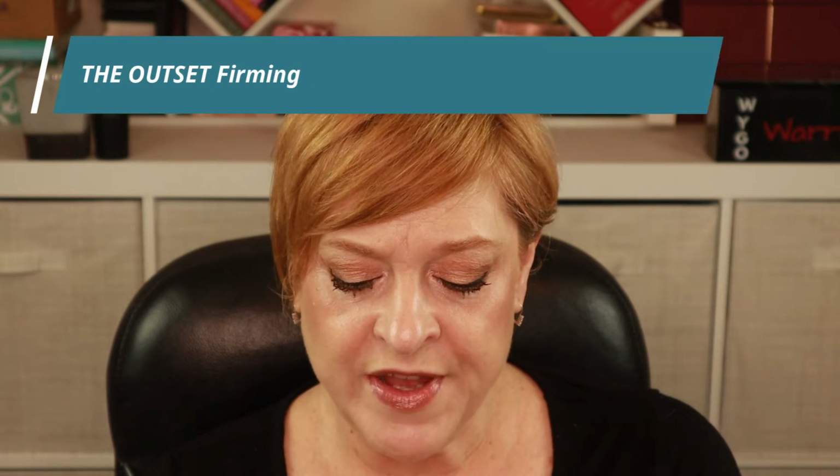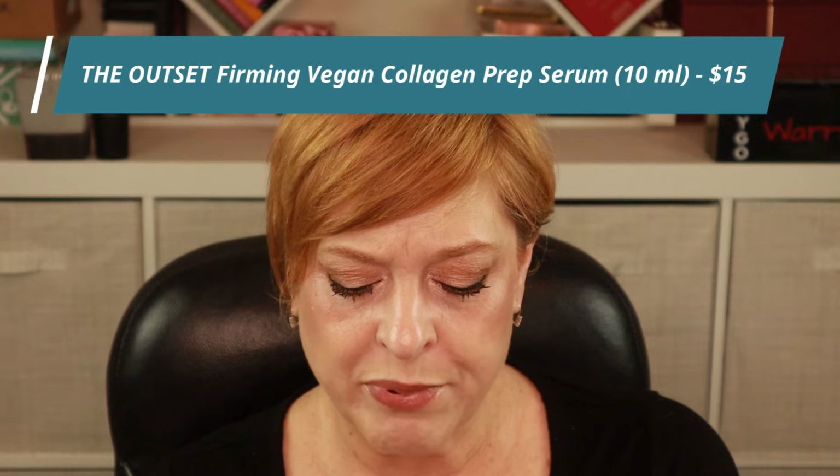All right, next item. For a tiny box, it has a little weight to it. What is this? So this is the OUTSET, which is a prep serum. Wait, what? So primer? What's a prep serum? Okay, it's tiny, but it's heavy because it's actually glass, and it's a beautiful frosted glass. I have a feeling I'm going to need my little friend for this video here. So this is a firming vegan collagen prep serum. Alright, so this is just 10 ml, a sample, to firm and plump after cleansing and prepping with a small amount of cream. This is just a moisturizer. Alright, not the worst product.